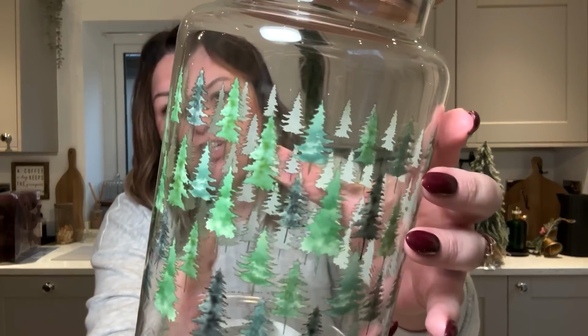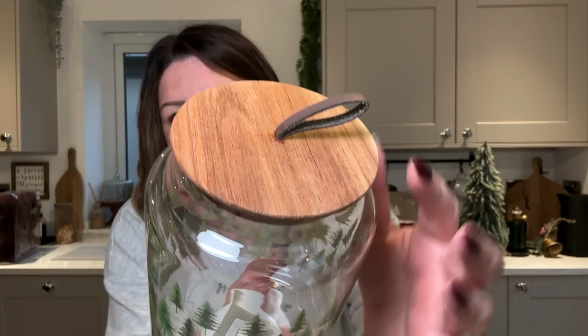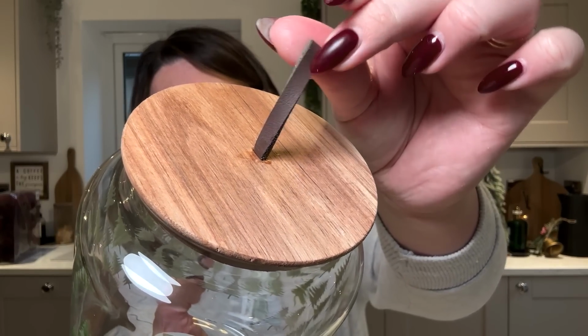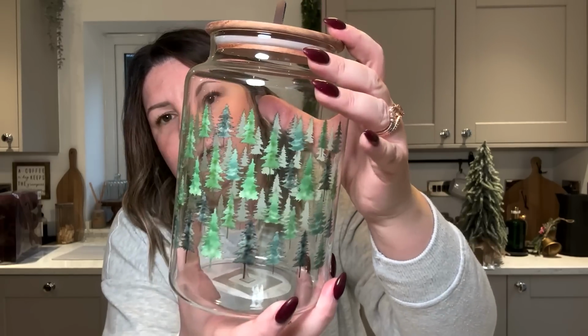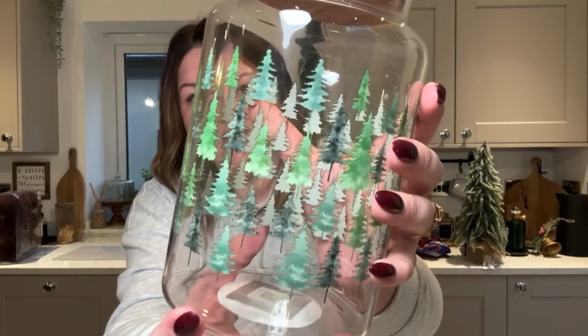So yeah, it's this storage jar with loads of different Christmas trees on. And then I think this looks really expensive. It's got like a faux leather sort of rope tie. All the different Christmas trees on it. And I just think this is stunning. Really stunning. And £4. Love it.